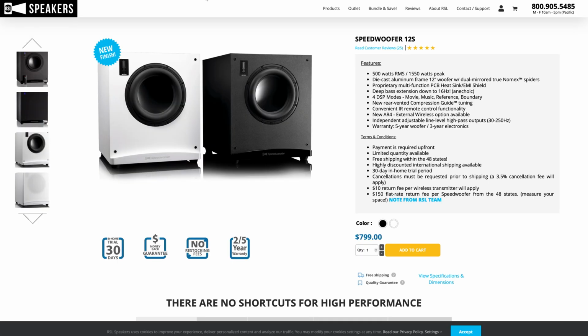And the next tier above this is only $50 more. This is the RSL Speedwoofer 12S. This is bigger, badder, and better than the Sue subwoofer in every respect, really. The only reason that I didn't include this, honestly, this is a better deal considering it's only $50 more, because it's better in every regard.